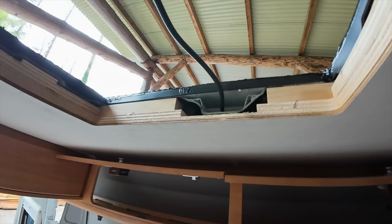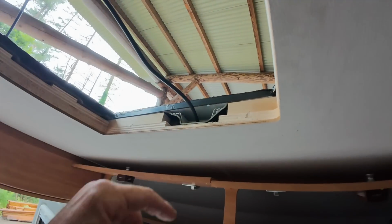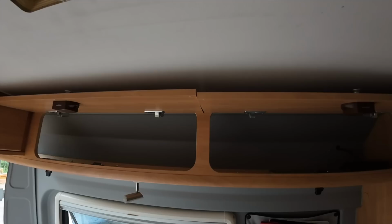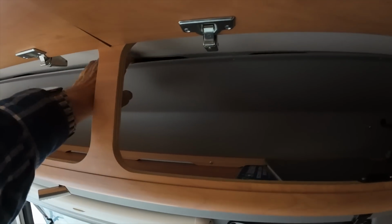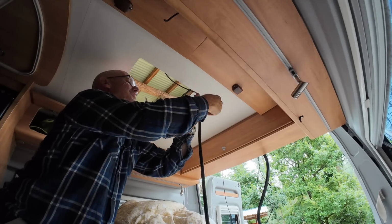I then had to work out how to get power to the Maxair fan. Of course, the skylight does not require 12 volt power, so I had to run a new length of cable. So that's where the hole is, obviously, for the Maxair fan. We're just trying to work out where we're going to run a cable. So I've got this plastic tube. It kind of makes sense to have it running this way and behind this cavity here.